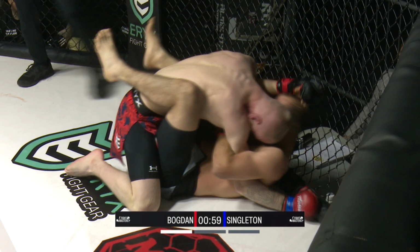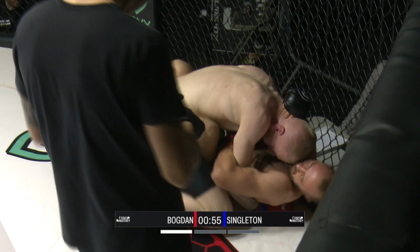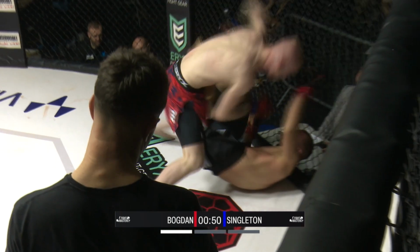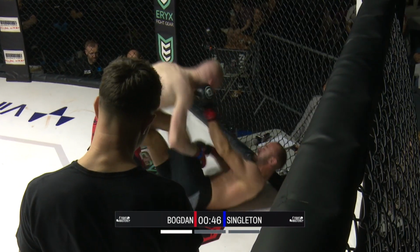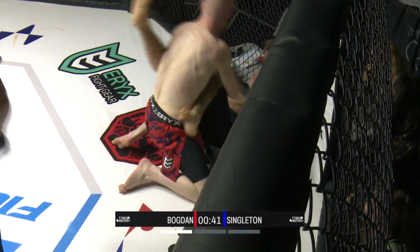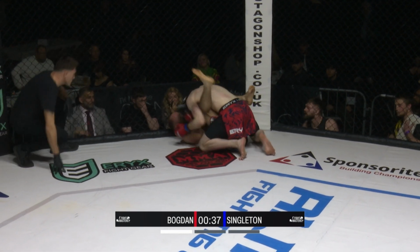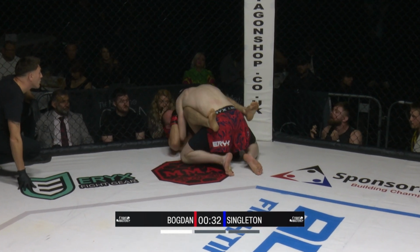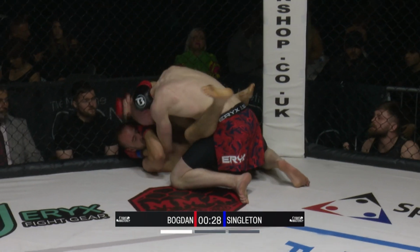On the other side of things, though, he's threatening with a submission hold for a minute and 10 seconds of the round. But now Singleton looking to rain down hell. Yeah, Bogdan's 100% in everything he does, isn't he? He's pushing away, trying to throw the up kicks. Singleton just trying to control the pace of this fight because Bogdan's quite intense. And again, is that going to have an impact on the gas tank and the cardio? Or is that just the way he is?